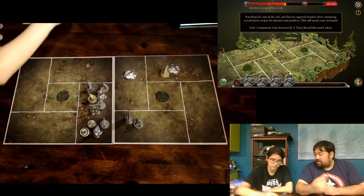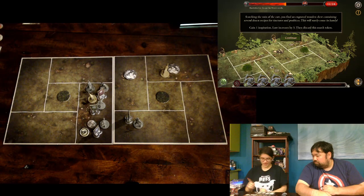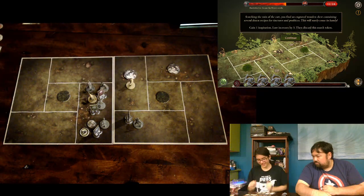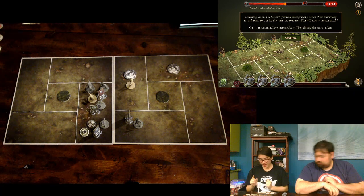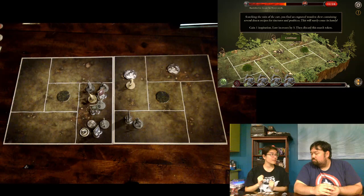But 3 lore's nice. That's good. Sweet. Good job. Now here's my last move. I'm going to sprint to the next spot over. And with this card, after I sprint with this skill, I may place another hero in your space without provoking attacks.